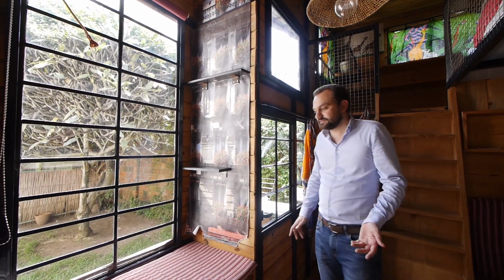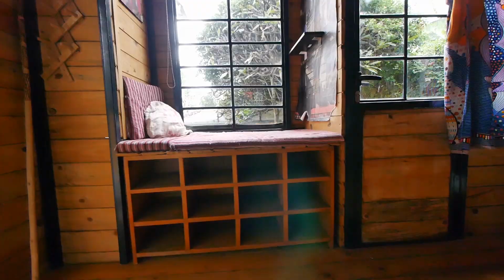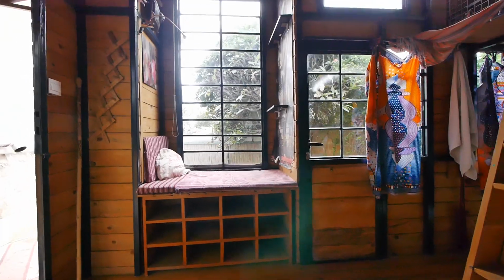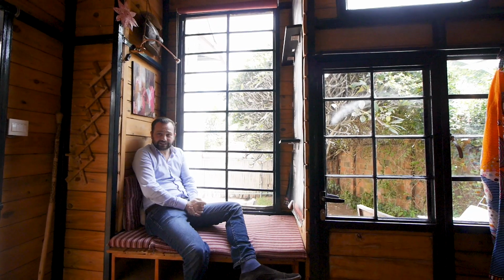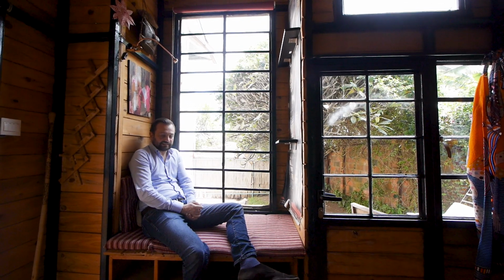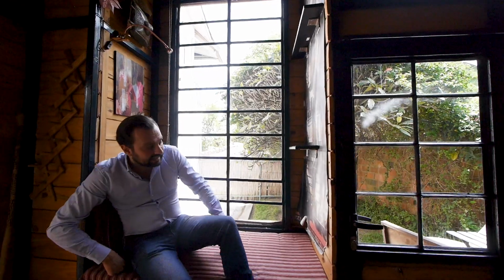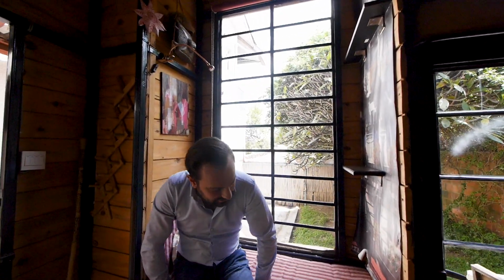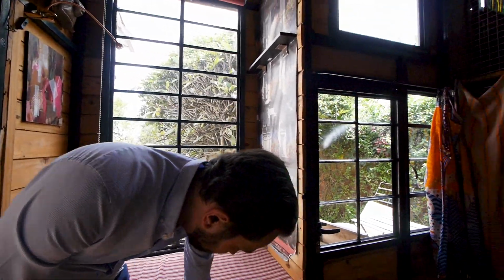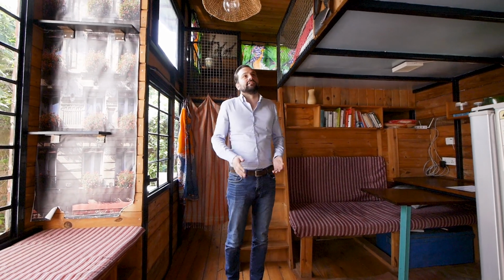And then over here you have a little reading nook. So you'll just sit here, tuck yourself away with a nice book, look out into the beautiful greenery that Kigali has on a nice day like this. And you sit here, or when you have guests, you can incorporate that into the area. Below that is storage for shoes, but could also be for other things. As you know, in tiny houses you cannot waste any kind of space.